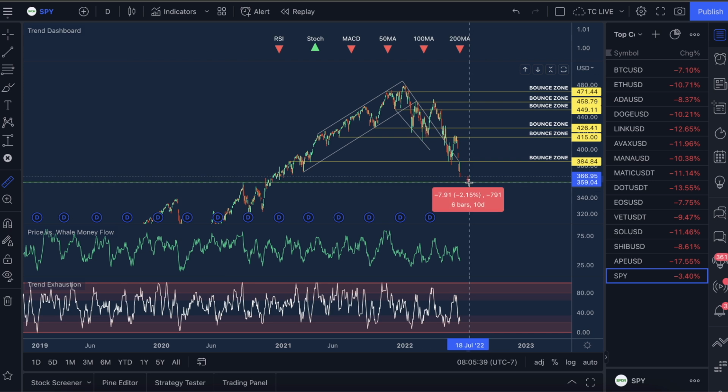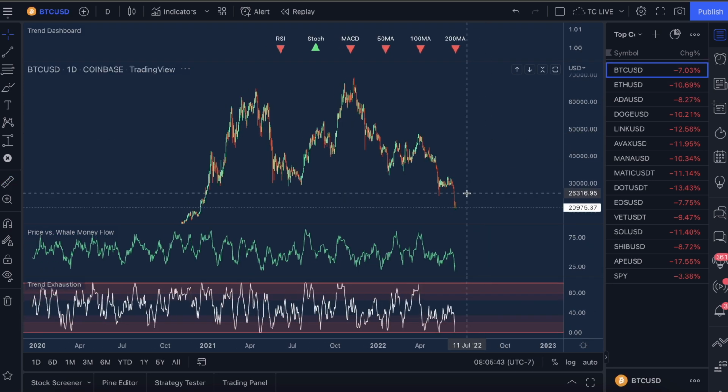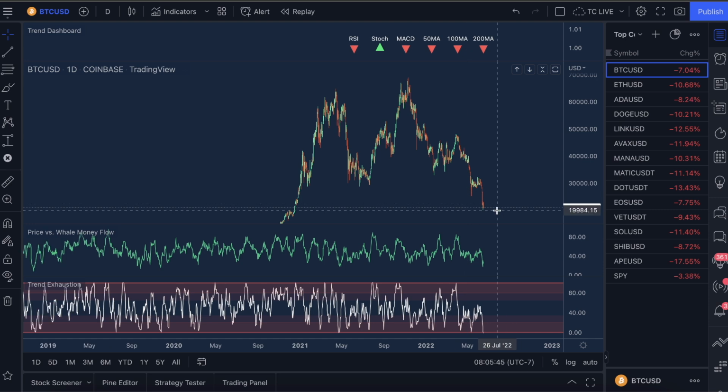Could we see another move down here, potentially about 1 to 2%? Yes. And where would that put Bitcoin? It'd probably put us back down to the structure support.